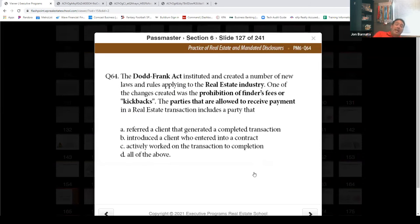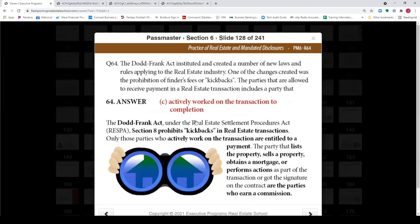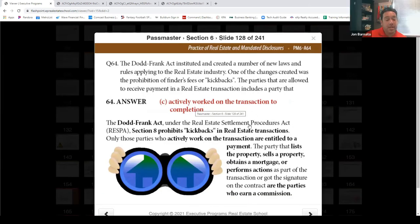The Dodd-Frank Act instituted and created a number of new laws and rules that apply to the real estate industry. One of the changes created was a prohibition of finder's fees or kickbacks. The parties that are allowed to receive payment in the real estate transaction include the party that D. C. Actively worked on the transaction to completion.